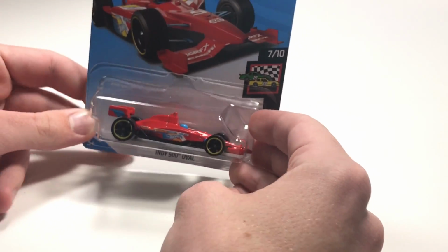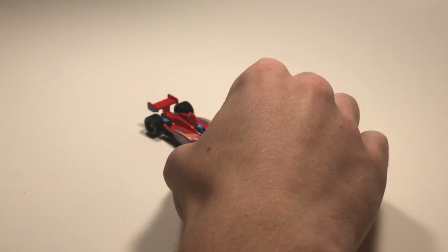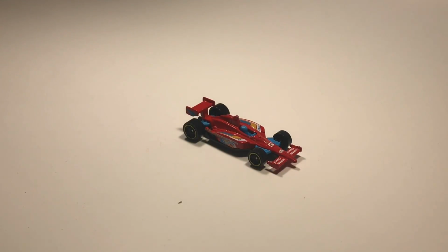Next up, we've got an Indy 500 Oval in red. I believe this is a recolor from the green one that came out earlier this year.